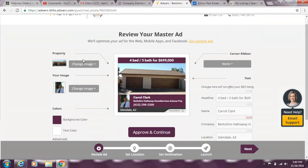You can change the image. You can change your own image. You can play with some of the colors, but in essence, this is really what the ad is going to look like. There's not a lot of other things that you're going to do. And you can change the headline.